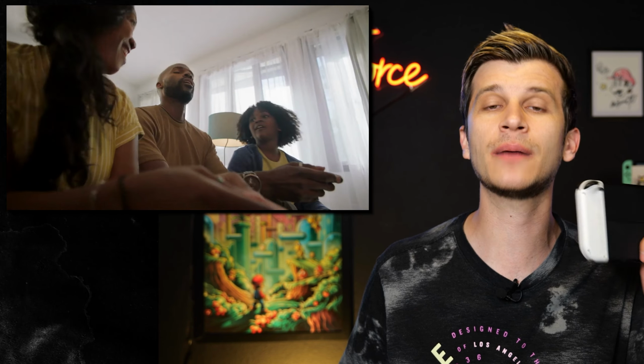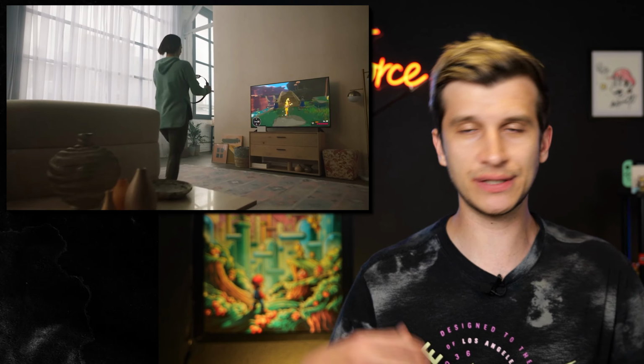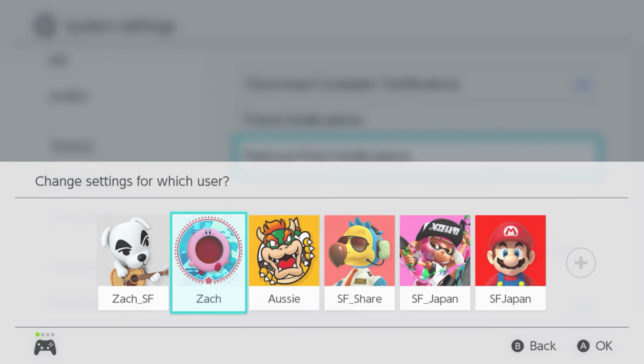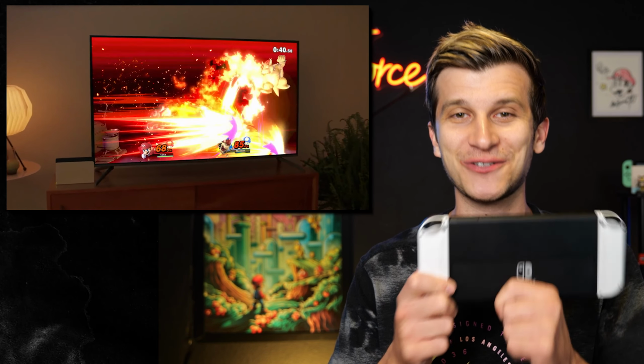Nintendo has been upgrading missions and rewards to boost the appeal of Nintendo Switch Online, and I love that. And they talk about your points and your rewards. But there's a Platinum Points notification option that is on for all accounts on your system. And somehow this Platinum Points notification is sapping the battery life like there's no tomorrow.